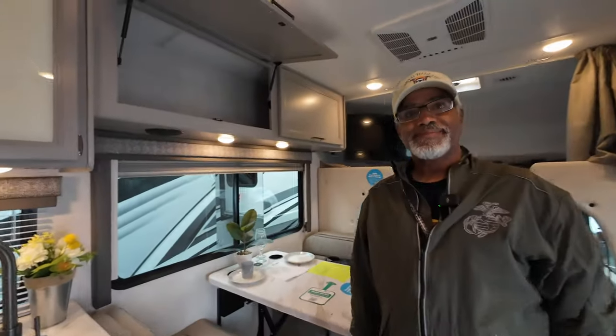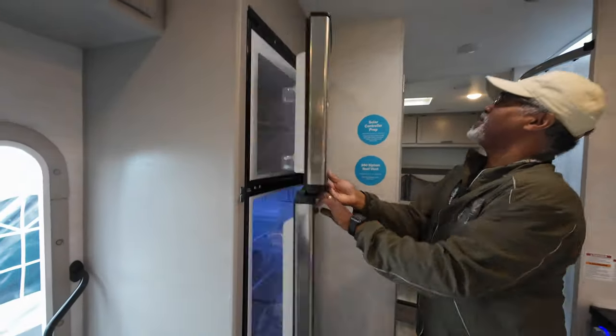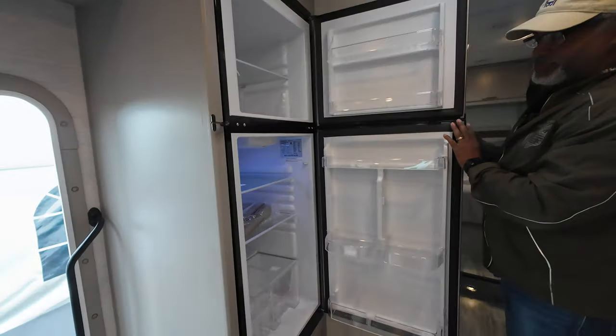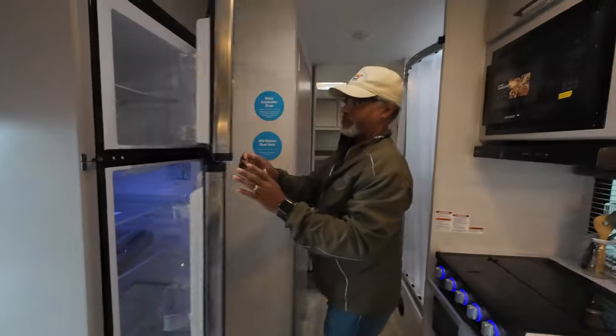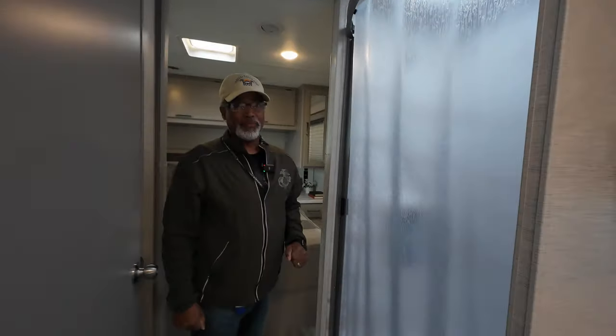How about we switch places? Yeah, let's show them this. This is a Contour refrigerator with a freezer. Now, split bath.